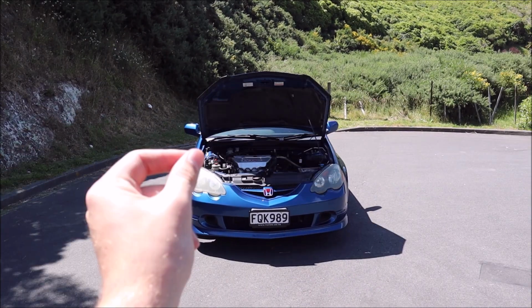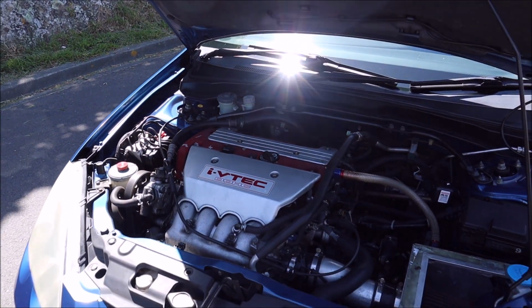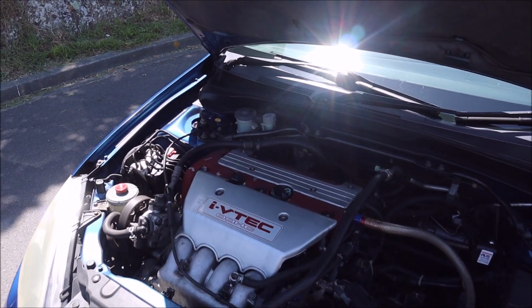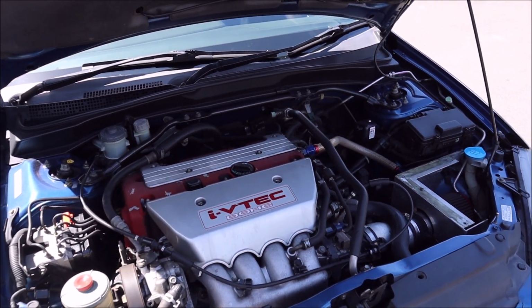So what's next? Well, in the coming episodes I plan to do a full overhaul on the engine. Occasionally on cold start it makes a grinding noise, which I think is the VTC actuator, so I'm going to have to get that changed, and just given the kilometers it really makes sense to do a full fluid and filter change.